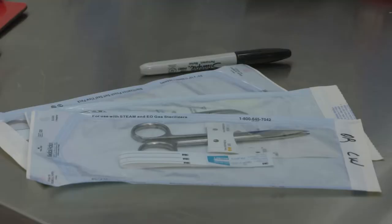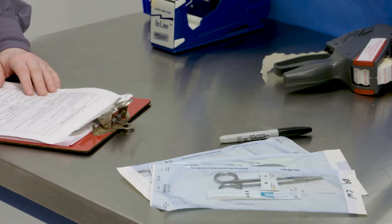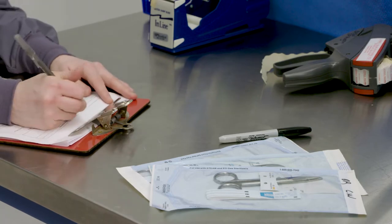Once the instruments are in a sterile barrier, they need to be labeled. Indicating the set's name on the outside of the barrier will assure that it is easily identifiable and can be retrieved upon request.